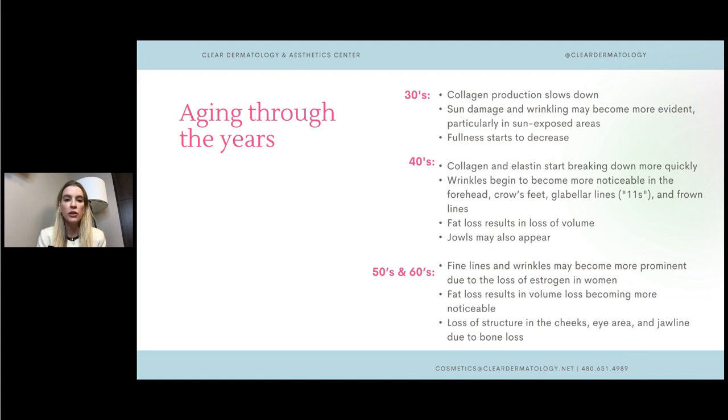So you know that aging starts very early. So in the 30s, we still look great, but our collagen production is slowing down. We're accumulating sun damage. We're starting to collect a few wrinkles, especially in areas that have been exposed to the sun. And we're starting already to lose some volume in the face. The 40s, all that is accelerated. And we start to notice these characteristic wrinkles in the frown lines, the crow's feet, around the nose. We start to notice a little bit of heaviness down here, more volume loss. And then 50s and 60s, again, everything's accelerated and we're really starting to see the jowls and more loose skin down here. And that's exactly what we're focusing on today. And also we're losing structure in the cheeks, around the eyes, and jawline due to bone loss.